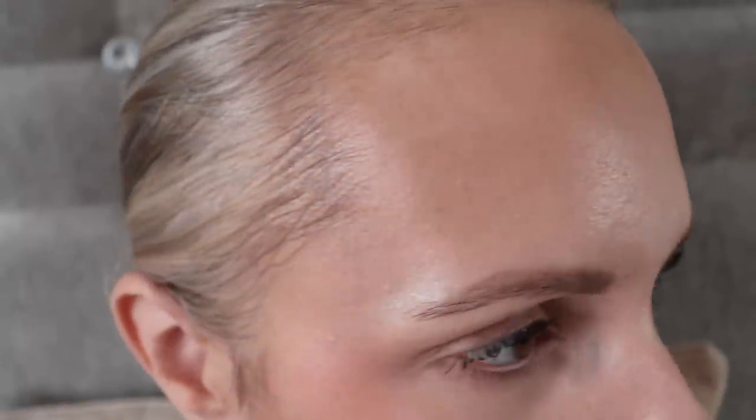This has collected a little bit in the smile lines around my mouth and my dry areas still look flaky and dry, so that hasn't improved over time. You can also see the melasma on my forehead starting to poke through the skin tint as well, so it has worn off slightly.